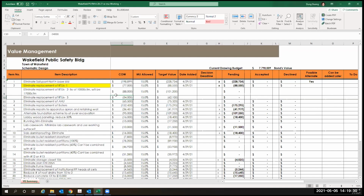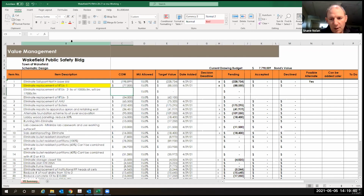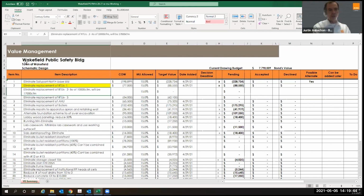Which one? RTU2. Yeah. So we're just gonna take it out. I would put zero. Well, I think it needs to be an accepted add. Well, and then we need to put in what the upcharge is. Well, then I would change the wording instead of eliminate replacement 2. I would say upsize RTU2.